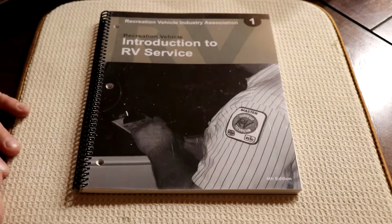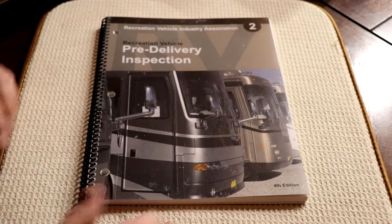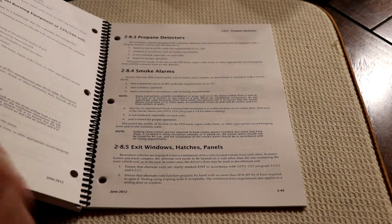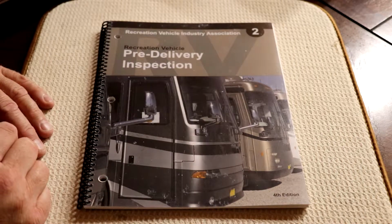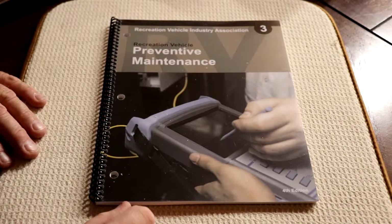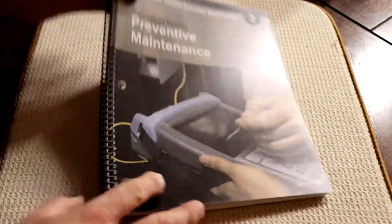My first one is Introduction to RV Service. My second one is the Pre-Delivery Inspection. Goes over all the different details of if it's a motor coach or if it's a fifth wheel, some of the appliances to check, all the different services. You know, we talk about the Grand Design and the 241 PDI, pre-delivery inspection. This book's going to show me how to do that. The next book is Preventive Maintenance. Sounds like a great idea. Shows you how to take care of the seals and things and the slides and all the moving parts.